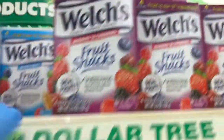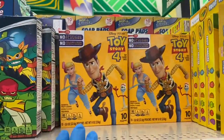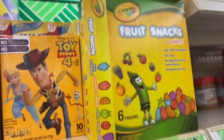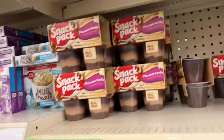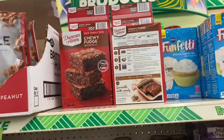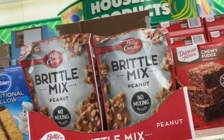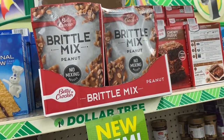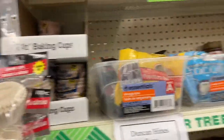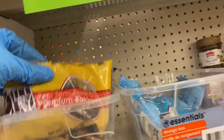Isn't that awesome, guys? Then you have the Welch's fruit snacks. Then you have the Toy Story. This is Betty Crocker. And the Crayola fruit snacks. That's pretty neat. So we come over here, you have the Pillsbury Funfetti. Then you have the Duncan Hines Chewy Fudge Brownie Mix. Then you have the brittle mix and peanut butter, and then the cake mix. And so you have here the baking cups, and then you have the shredded coconut and the chocolate chips.